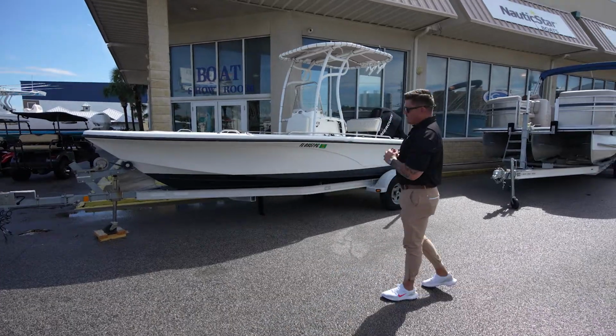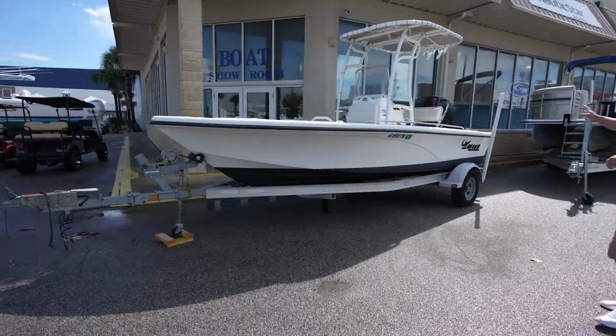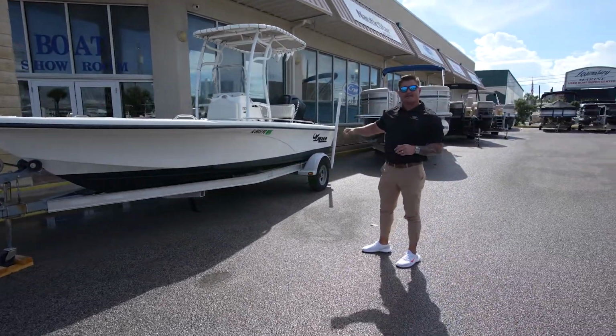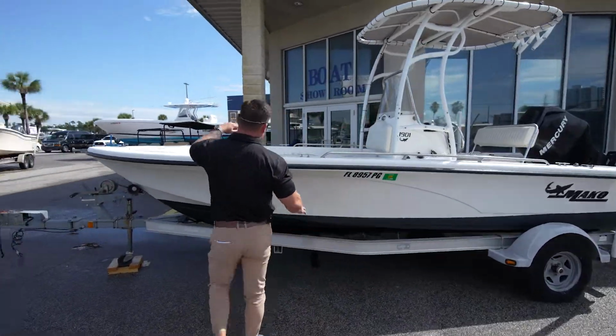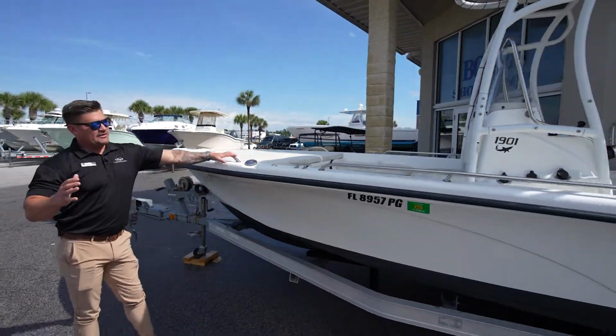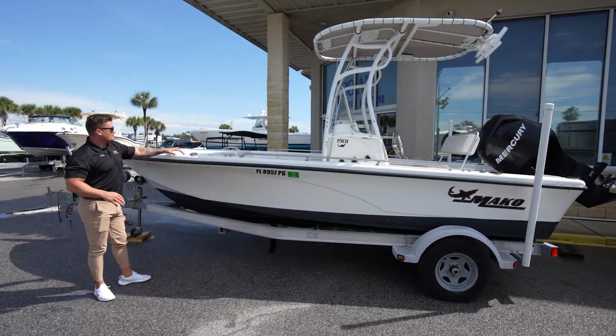We've got a very nice 2011 Mako 1901. It's got a 115 Mercury on the back, just over 200 hours. As you can see, this is a great boat for the bay. You can even go offshore on a great day with calm waters.